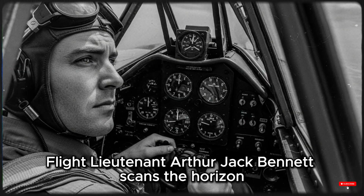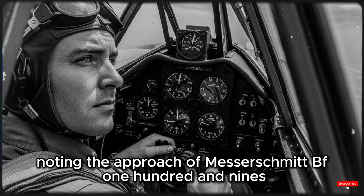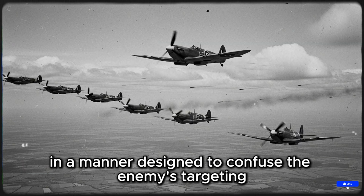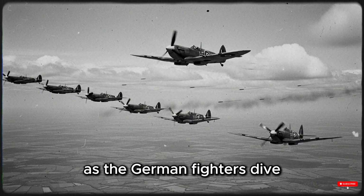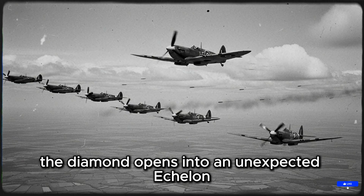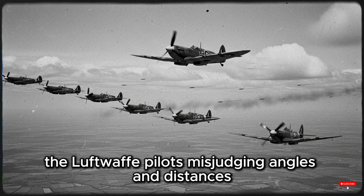Flight Lieutenant Arthur Jack Bennett scans the horizon, noting the approach of Messerschmitt Bf 109s. With a subtle adjustment, the squadron shifts, tilting the formation in a manner designed to confuse the enemy's targeting. As the German fighters dive, the RAF pilots execute their maneuver flawlessly. The diamond opens into an unexpected echelon, the Luftwaffe pilots misjudging angles and distances.